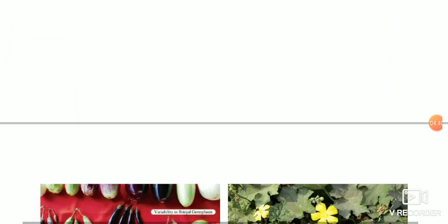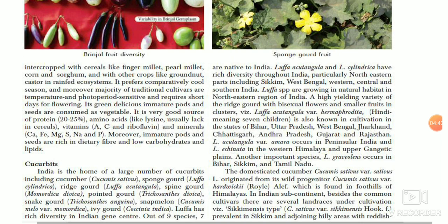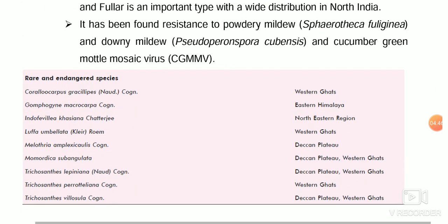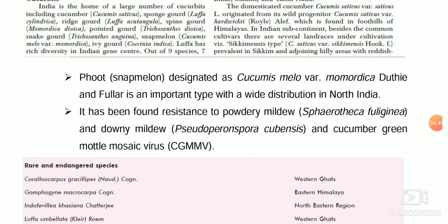So the next point: snap melon, which is resistant to powdery mildew, downy mildew, and CGMMV, that is cucumber green mottle mosaic virus.